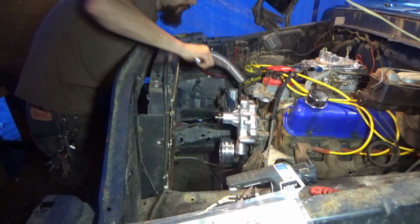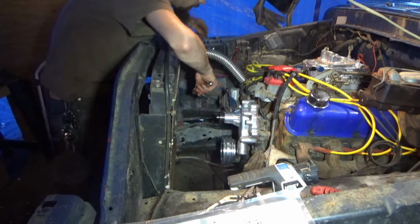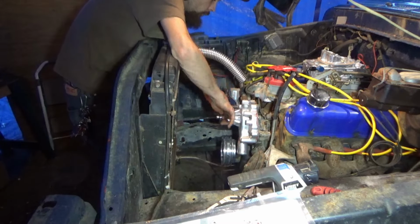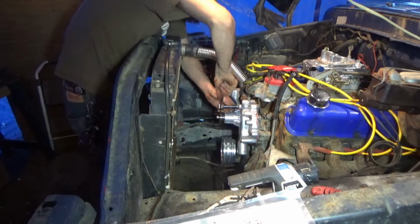Alright, I had to call my buddy Daniel to figure out the timing cover down there, but I figured out that actually there's not really any water passing through that area. Same with the timing cover on his 302.